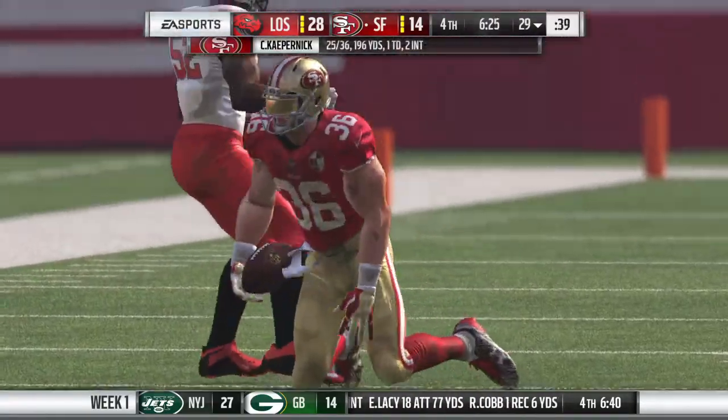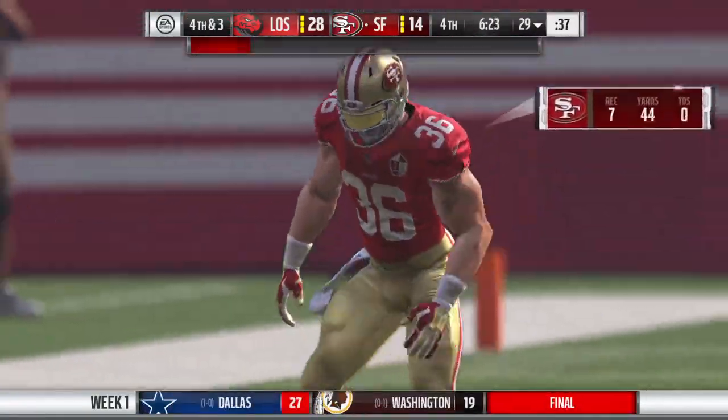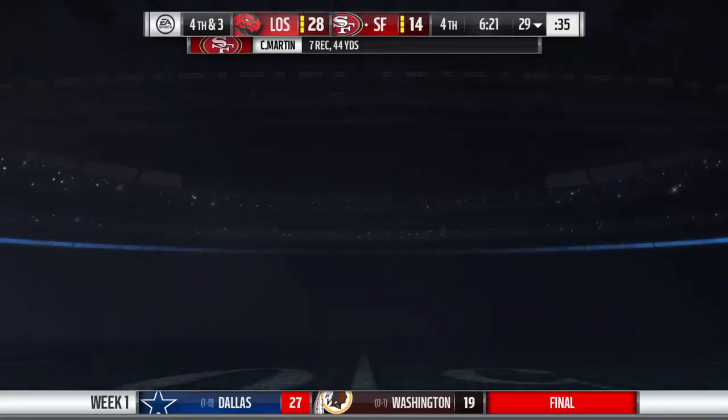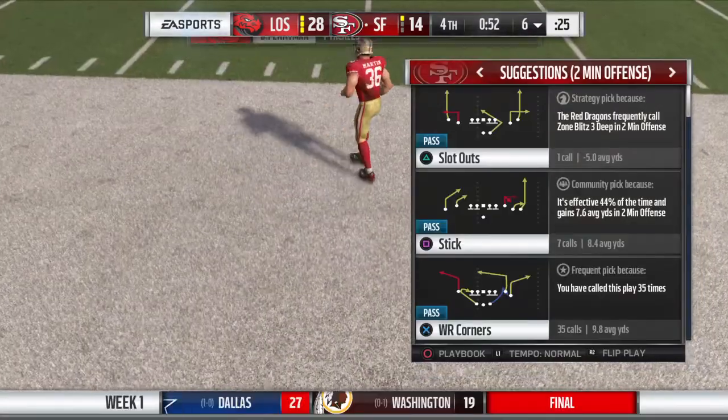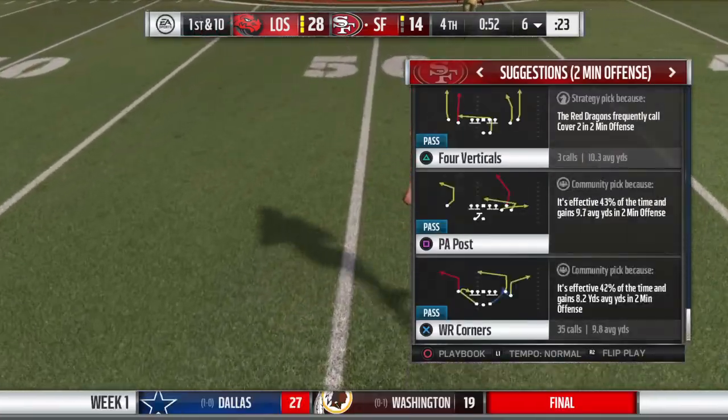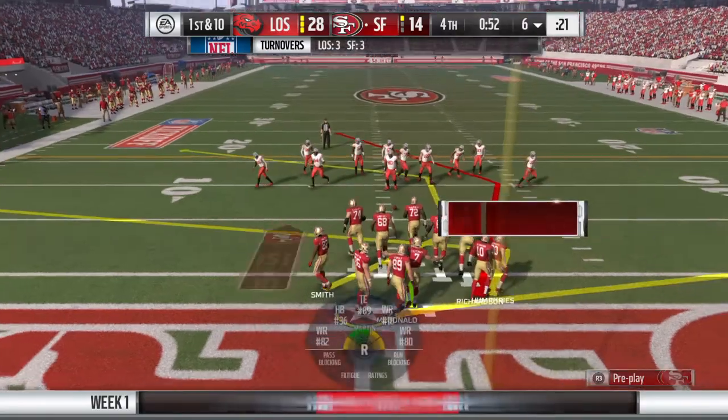Finding his safety valve here. That's complete. Give him 7 on the play, and that's going to make... And on the outside, they're playing press coverage.